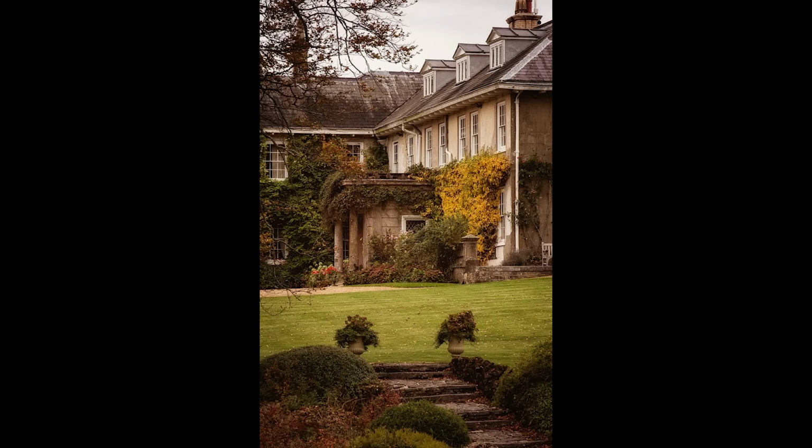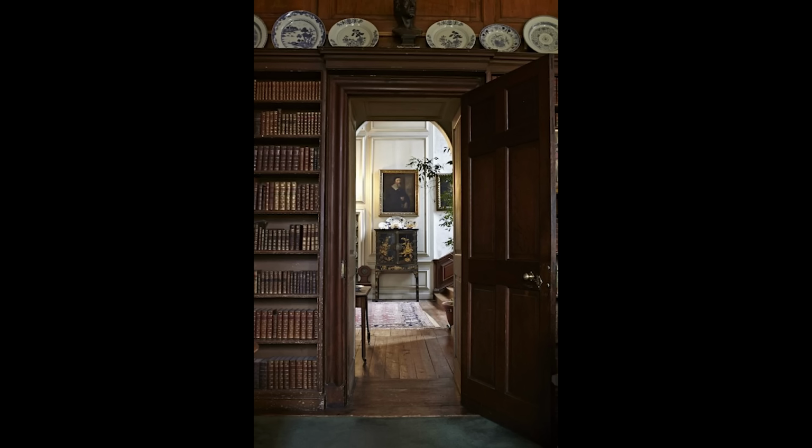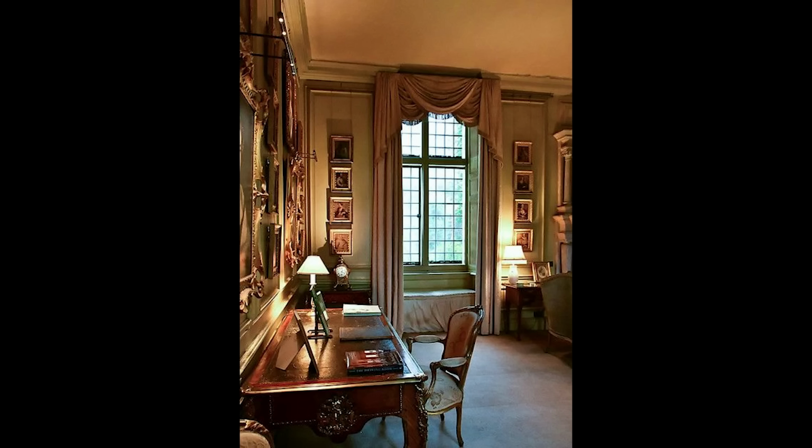And this style is one that you could easily jump onto, and you don't have to move to the English countryside to have this style. You can bring a lot of these elements into your home no matter where you live.